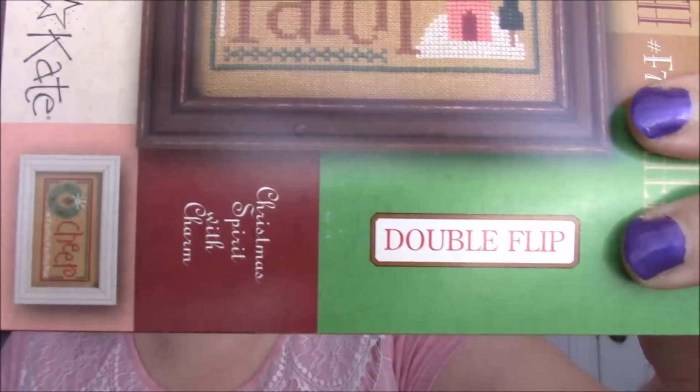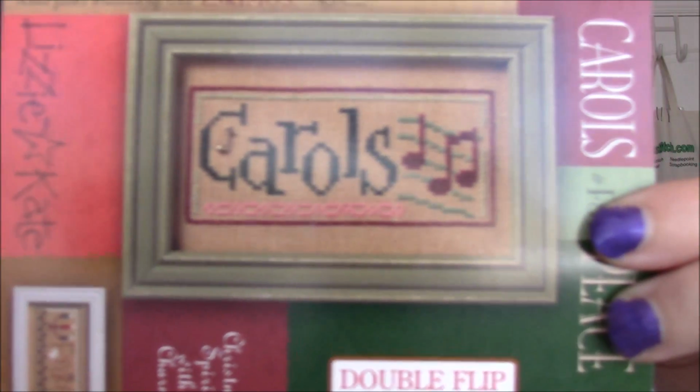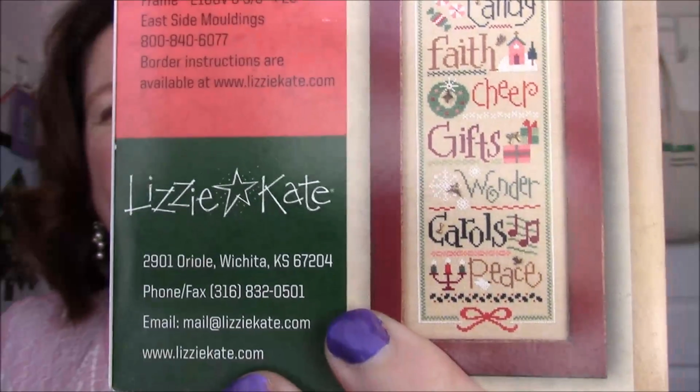Tree and Candy. Faith and cheer, gifts and wonder, is that what that says? And carols and peace. And here on the back, I'll show you. That's how the entire thing comes out. And I've actually had this one framed. So perhaps one of these days on a finish for Friday, I will pull that one out and show it to you.